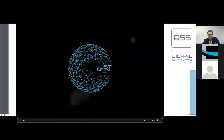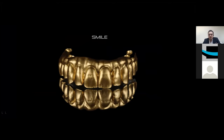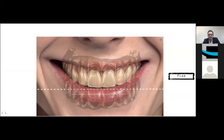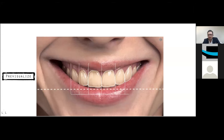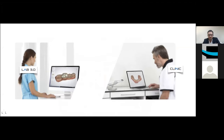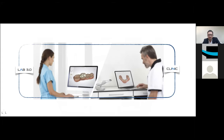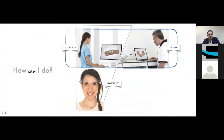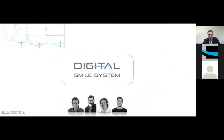So that's why we always start with a smile when we want to set up any therapy. And then I wonder if it's possible to have a protocol that allows me to preview, to plan, to communicate. Not only with the patient, but with the whole team, that is with the laboratory. You can do it through a digital smile system protocol. I'm not talking about a simple software, but a precise clinical protocol that has the software as the protagonist.